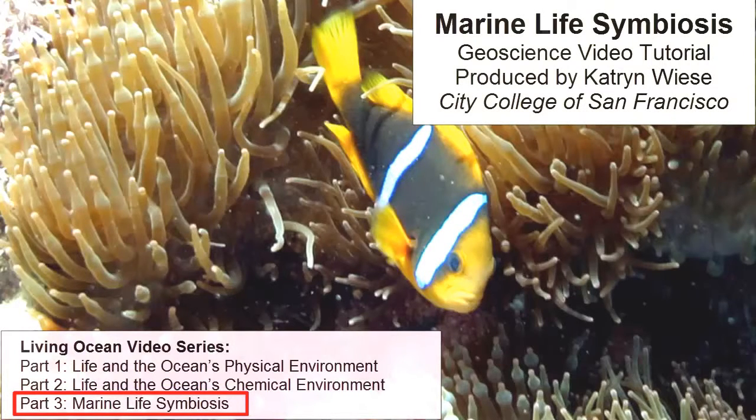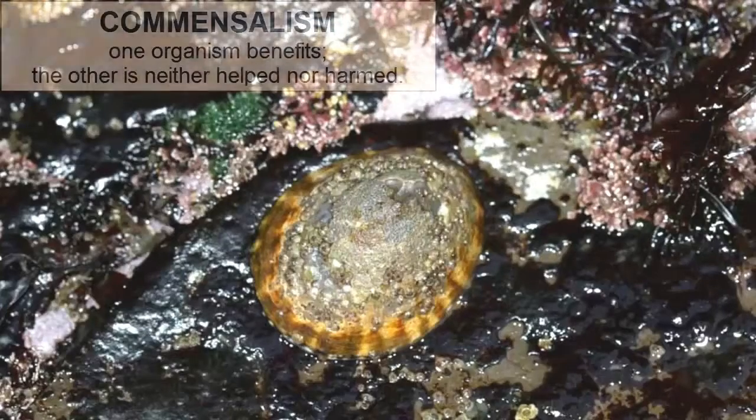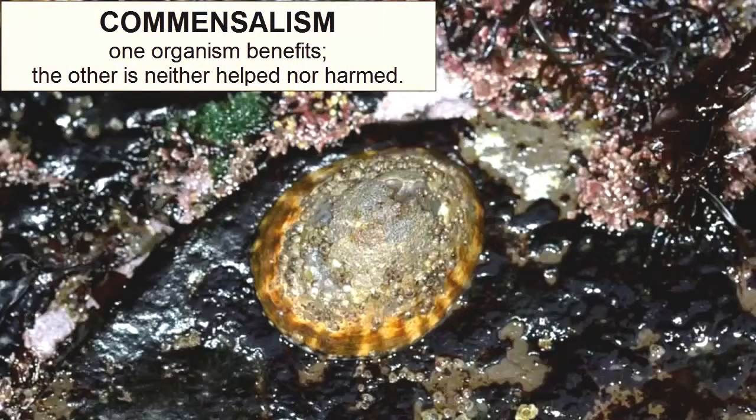It's not just the physical and chemical characteristics of seawater and ocean ecosystems that affects marine organisms. They can have a great impact on each other as well. Some organisms live in very close symbiotic relationships with each other, which means one or both rely on the other for their survival. One type of symbiosis is called commensalism, in which one organism benefits and the other isn't harmed or helped.